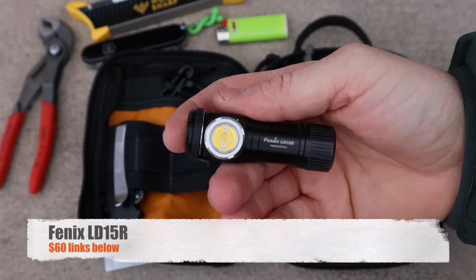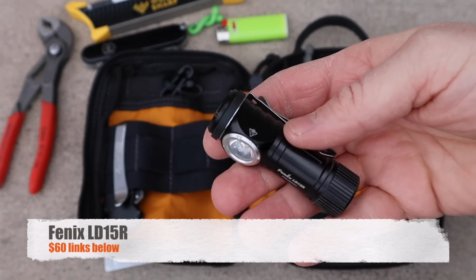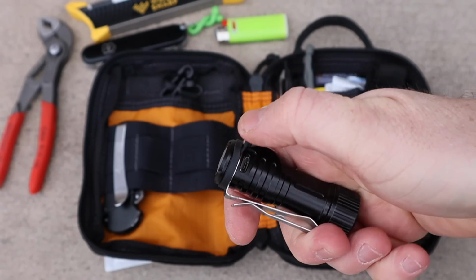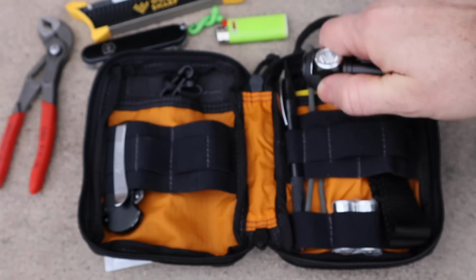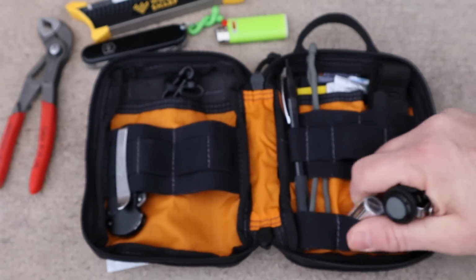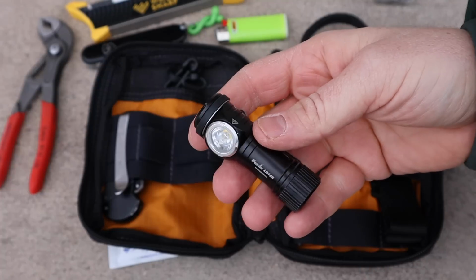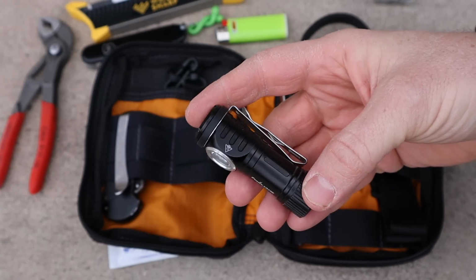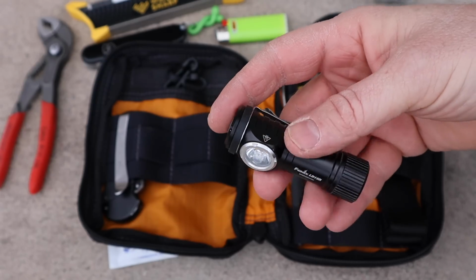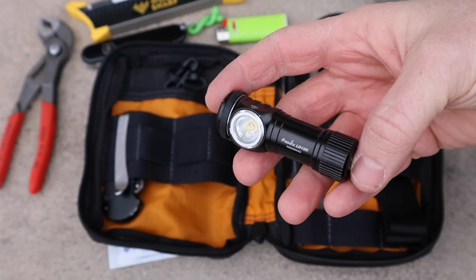The Fenix LD15R. Now, I did a review on this last year, was super impressed with it. For about $60, you're getting a CR123 rechargeable battery inside. It does have a port on the side that you can recharge, so I could use my Anker little battery if this thing ran out, but I also carry 2 CR123 regular batteries as a backup in there. It's a 90-degree light. And what makes it really cool is that you get 2-way pocket clips, so you can attach it to a lot of backpacks or even pockets like vest or chest pockets on a shirt or something like that. But it has a magnetic bottom, so you can magnetize it to lots of stuff.